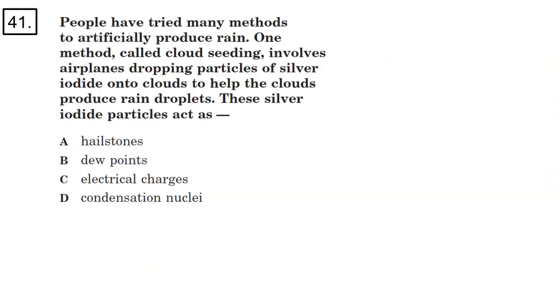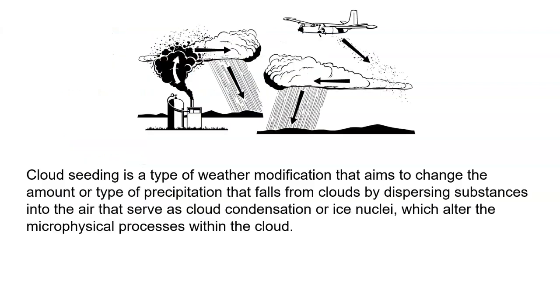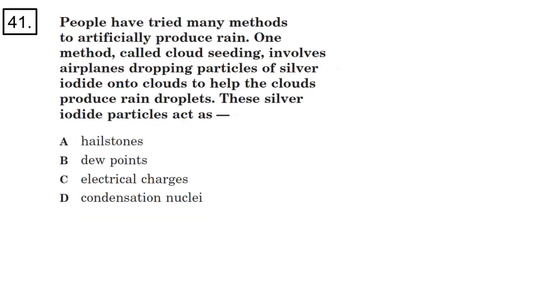People have tried many methods to artificially produce rain. That's known as cloud seeding. Cloud seeding is a type of weather modification that aims to change the amount or type of precipitation that falls from the clouds by distributing substances in the air that serve as cloud condensation or ice nuclei. So condensation nuclei are what the silver iodide particles are doing, helping to cause water to be produced or ice to be formed.